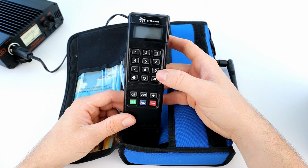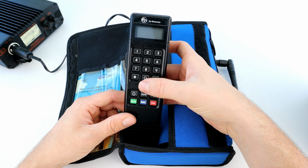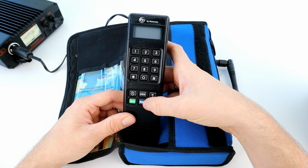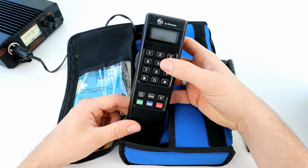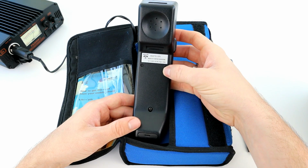But from what I can gather from other bits of information on these, there isn't really any settings in these phones. All you have is the keypad to dial, so you would put your number in and then send, or you would press the RAC or the 999 buttons there. There isn't actually any settings to go through. These are already pre-programmed by Motorola on behalf of the RAC, just so they're used as a basic phone.